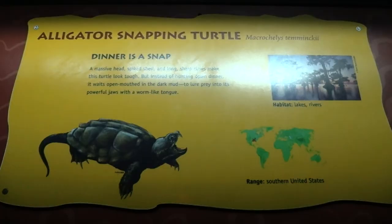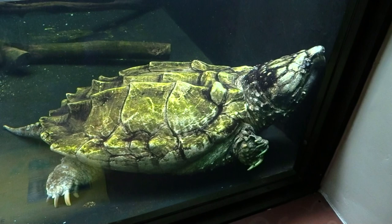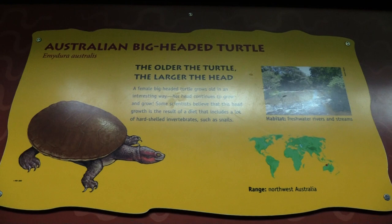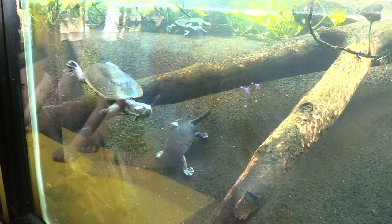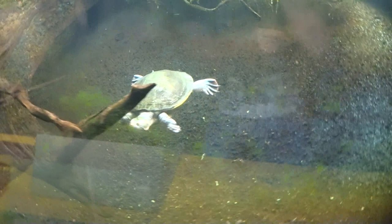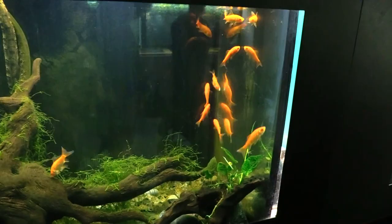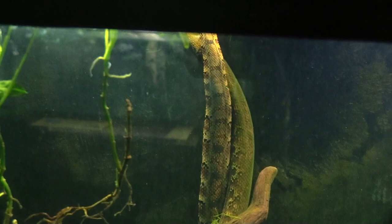An alligator snapping turtle. Turtles. We got an Australian big-headed turtle and an Australian snake-necked turtle. Snake-neck turtles because they have really long necks. Makes them look like they've got snakes sticking out. We got a tentacled snake. All I saw at first was these little orange fish with the tentacled snake. That's him in the back. I thought it was a branch.